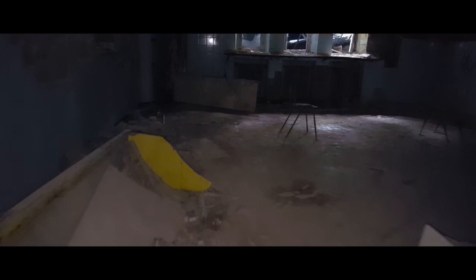All empty rooms. Chairs in the middle of it. Very creepy. Just like everything. Trashed. Trashed, yes. Trashed but beautiful. Some toilets. Oh. When you walk inside rooms, you need to use your imagination. How it was before, it was trash.